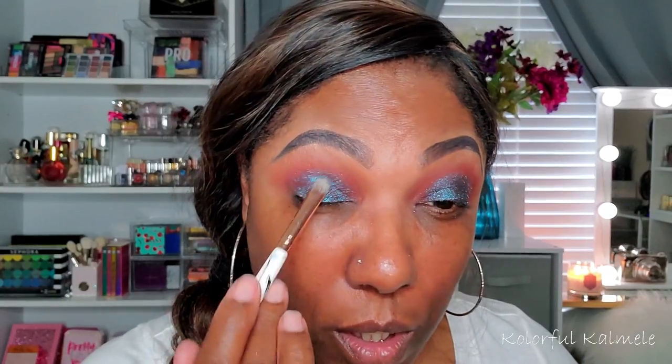Yeah, I am being extremely lazy with this shadow. Definitely put down a glitter glue if you use this. It's absolutely gorgeous, but it is a very, very fine glitter. As you can see, it is sticking with me just spraying my brush and tapping it on. But I know if you use a glitter glue, it'll probably last longer throughout the day.